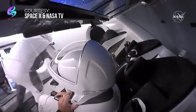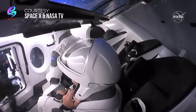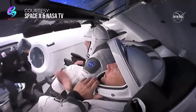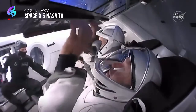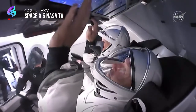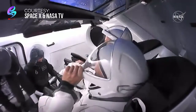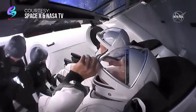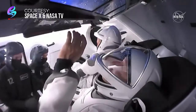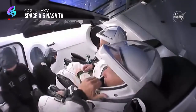And as they climb into Dragon, they will buckle themselves in and attach their umbilicals to their suits. As you can see, the suit techs are there to help them get buckled and settled into those seats. And as we mentioned earlier in the broadcast, the suit's primary function is to protect the crew in the event of a cabin depressurization. So the suits help keep them cool as well as deliver nitrox in case there is a suit depressurization.